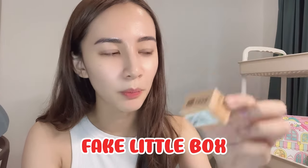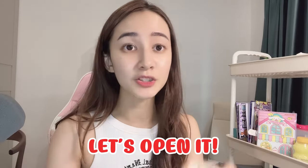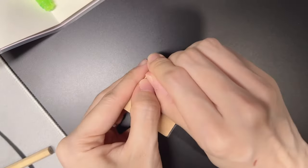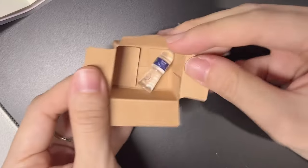The next toy we're gonna be talking about is this small toy that I got. It's like a fake little box, but I'm trying to open it. Do I have a pen somewhere? Okay, let's open it and see what's inside. Okay guys, I actually got this little box. It's like a mystery box. I don't even know what it's selling, so let's open it and see. What?